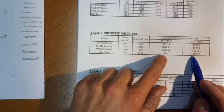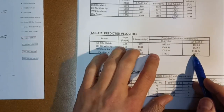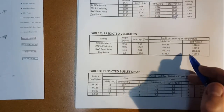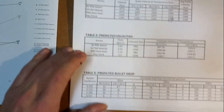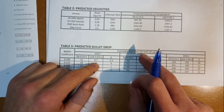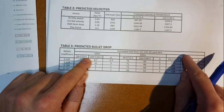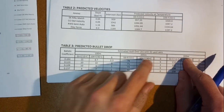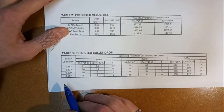And then finally we've got this one, which is about a 14 feet per second variance, so quite reasonable. From this information, here comes the most important part of pretty much the whole video. It's this predicted bullet drop, your estimated holdover at different distances with a 50-yard zero. Basically, what I did using my ballistic calculator, I went for each type of ammo.